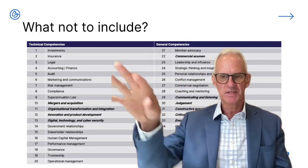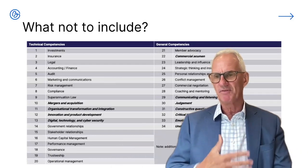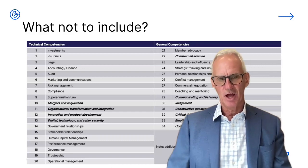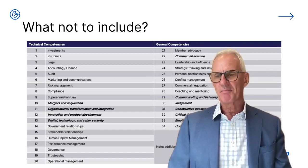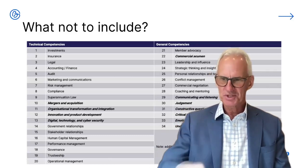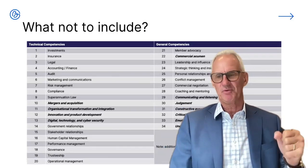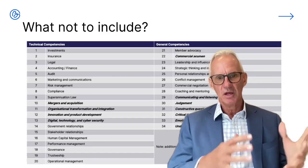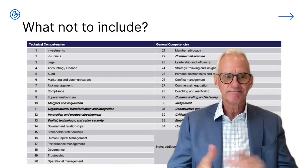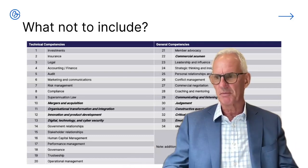Having 5, 6, 7 directors and 34 measures, in my view, no. In my view, you need to have maybe 8, 9, 10 at the most. But it's all about what's the most important for this board, for this organisation. It's not for someone else, and it's not to grab someone else's template and say, wow, that looks pretty groovy. Let's use that, because we might have insurance, investments, legal. There might be stuff there that's not relevant for my board, and we'll come to that in a moment as well.